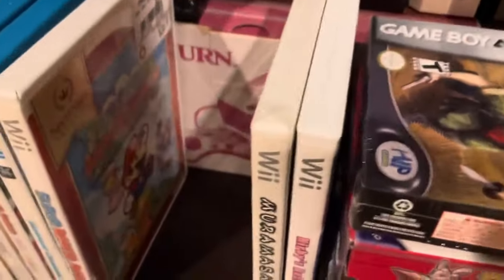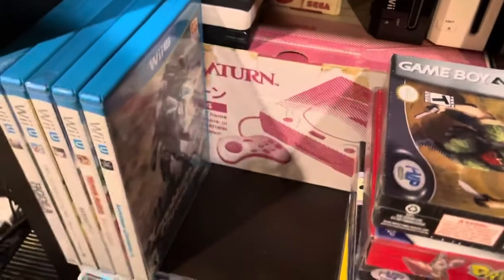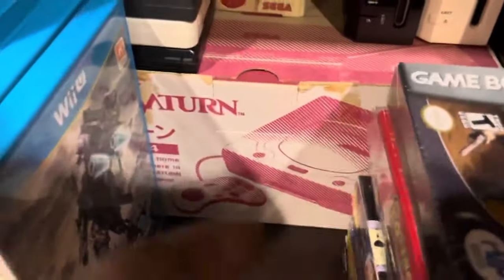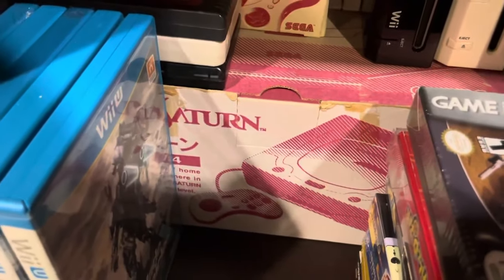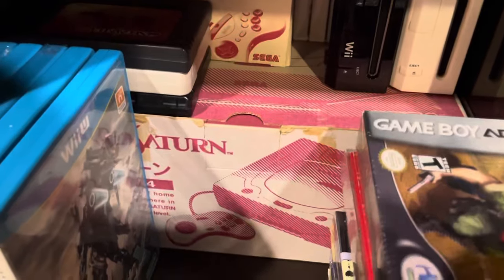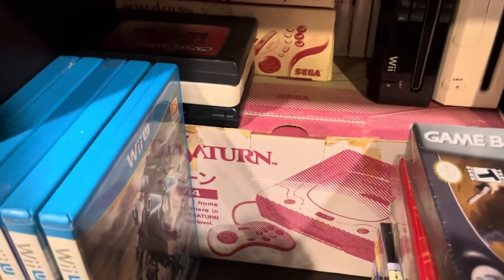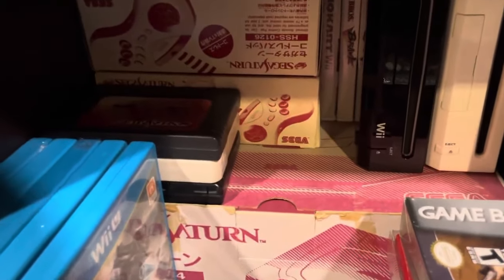Hiding back here in this cubby, I'm not going to take everything out, but you can see is a complete in-box import Sega Saturn. This is the white or cream Sega Saturn. I actually picked this up from a gentleman at the start of the pandemic. He was doing a little bit of a clean out.